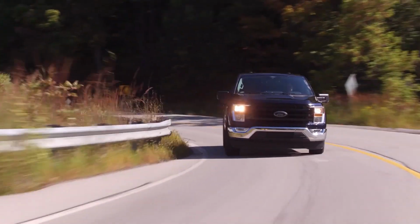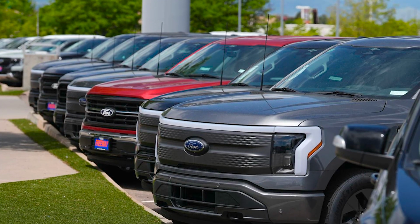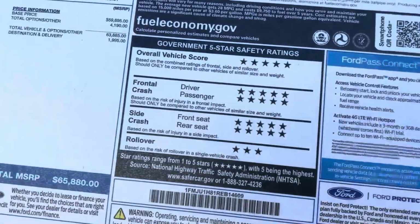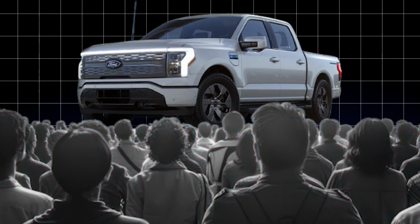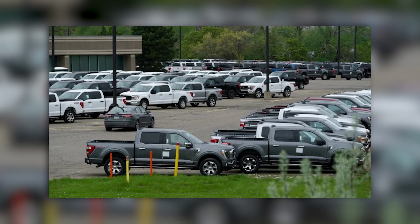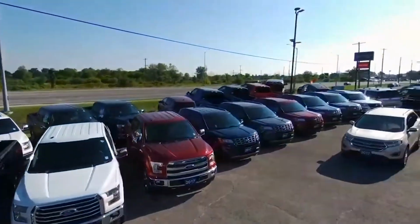Supply chain disruptions, combined with heightened demand for new vehicles, allowed dealerships to impose market adjustments that pushed prices far beyond what consumers expected. Many buyers found themselves paying as much as $15,000 to $20,000 over the manufacturer's suggested retail price, believing that the scarcity of trucks would persist for years.